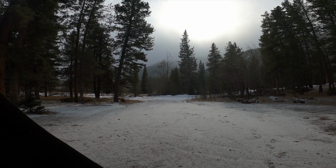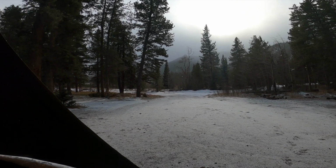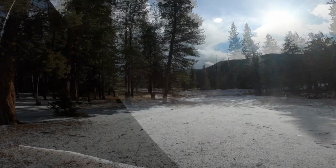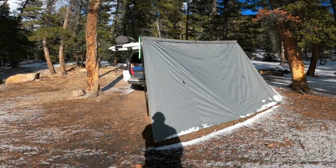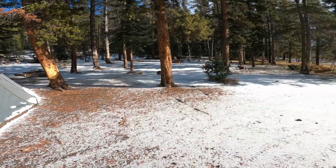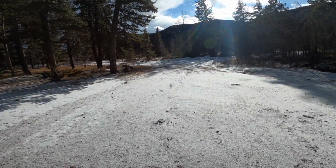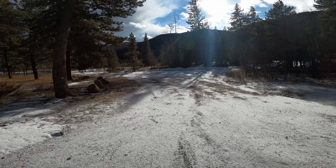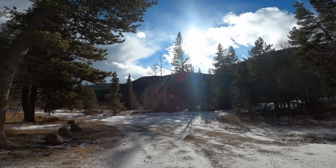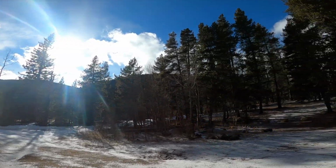All right, I will check in a bit later. Thought I'd check in again because it just got done snowing. Now the sun's out. Nice little 1 millimeter layer of snow, but it's beautiful with the sun coming out.